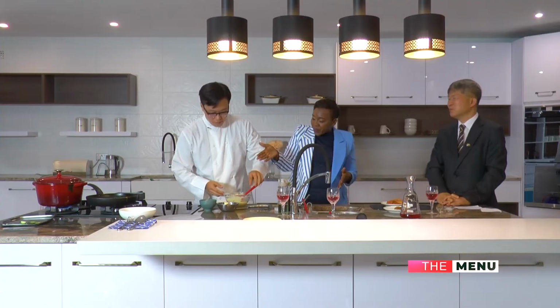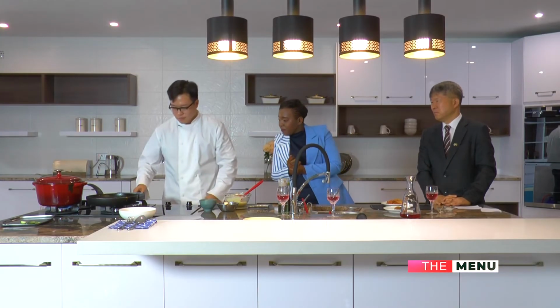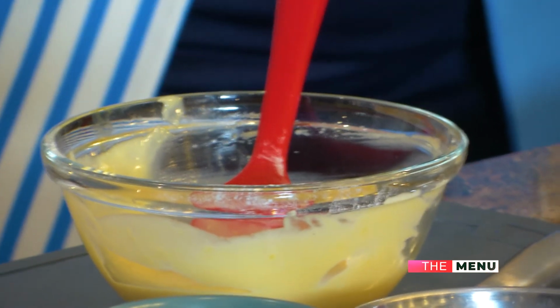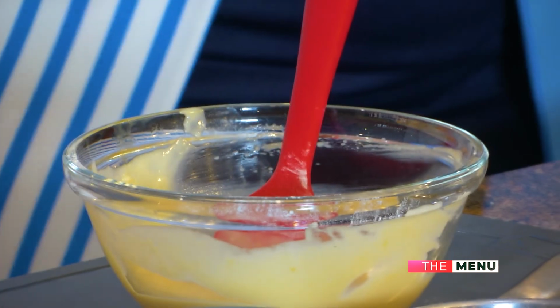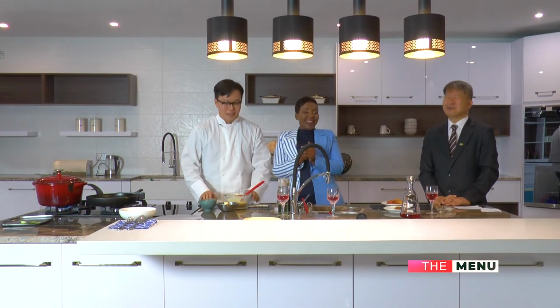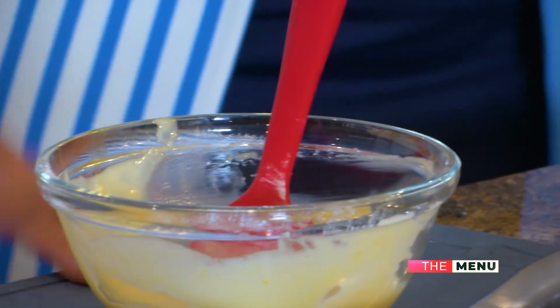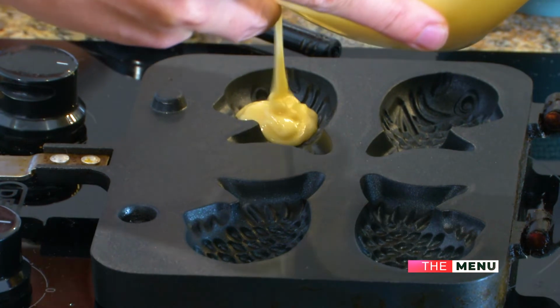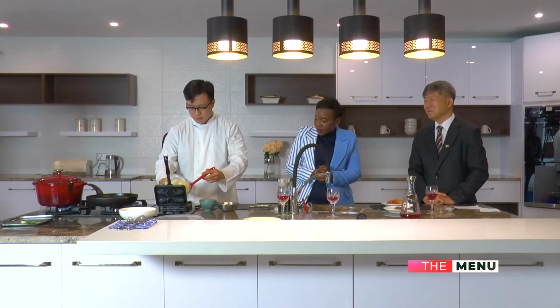So the chef is just making the fish. What do you call this? We call it bungeoppang in Korea. Bungeoppang is a kind of fish bread. Bang is the bread. So you just call it a fish bread. Okay, so we're just seeing Chef Kim putting the butter into the pan.